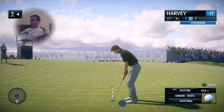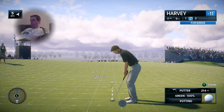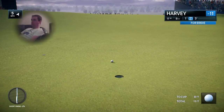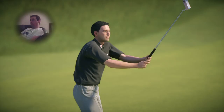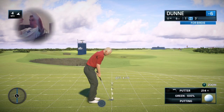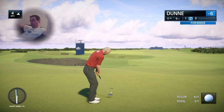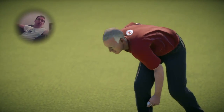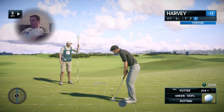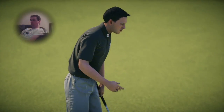These putts keep the round together. Well, that would have been a bonus had it gone in, but still, reasonable chance for par here. Yeah, there's no damage. You're not going to birdie every hole. Seven under on the day. For the par. He's made it.